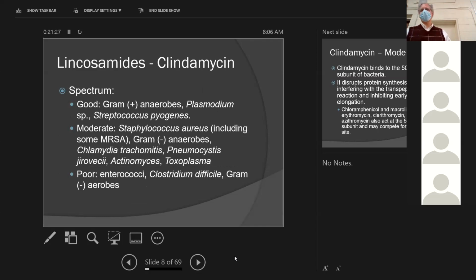The big one here is clindamycin. Clindamycin is usually used for anaerobic infections, but it's also used for streptococci. It's quite good for that, and it also gets used for malaria in some cases. Some strains of MRSA, methicillin-resistant Staph aureus, are susceptible to clindamycin.